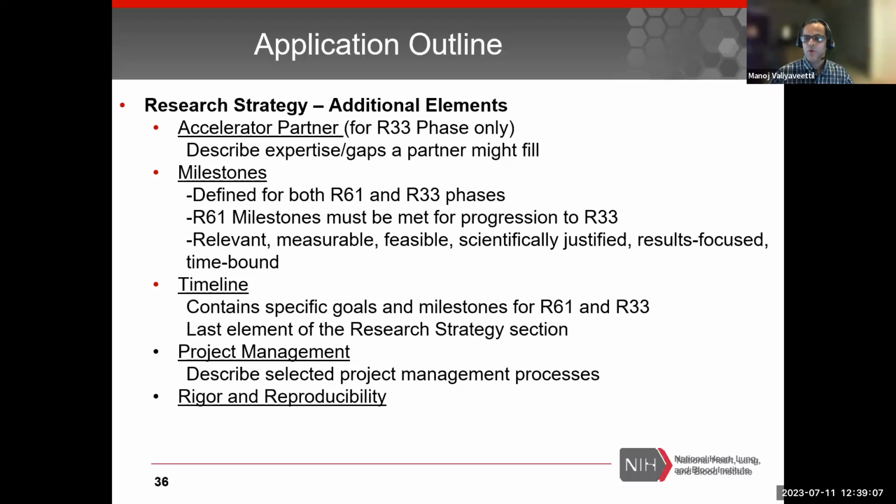Whether it is R61 or R33, you need to have milestones, but milestones are not specific aims. Specific aims may or may not have multiple milestones. Milestones should be relevant, measurable, feasible, scientifically justified, results focused, as well as time bound. So try to understand what exactly a milestone is and capture it in such a way that the reviewers get what they are looking for. And the timeline runs along with the milestones. You are going to capture these milestones with specific times, so they run together.